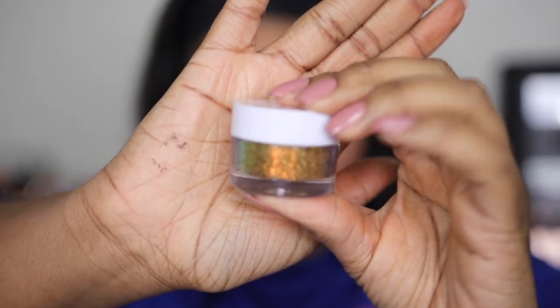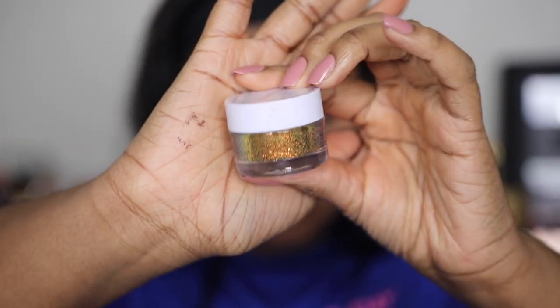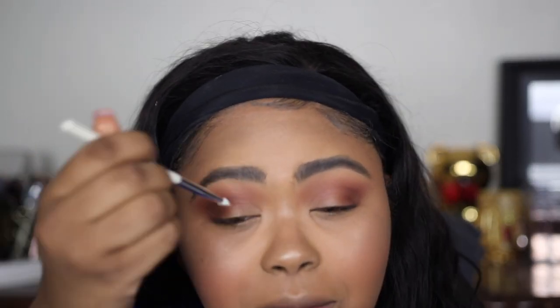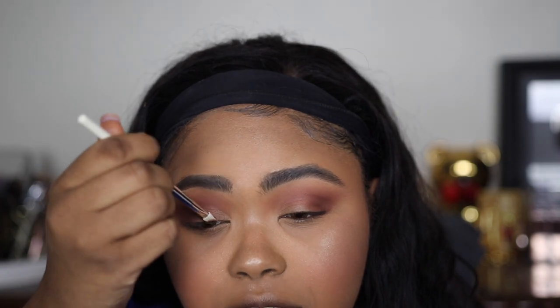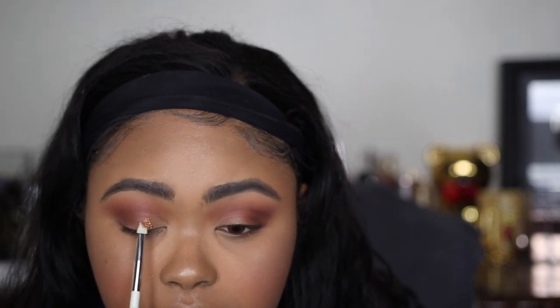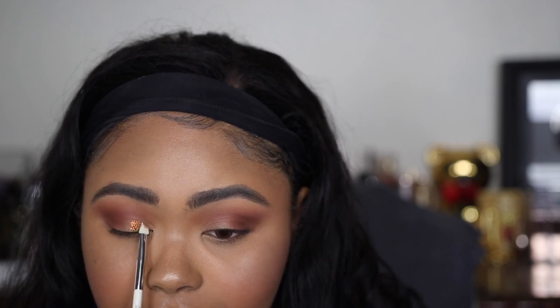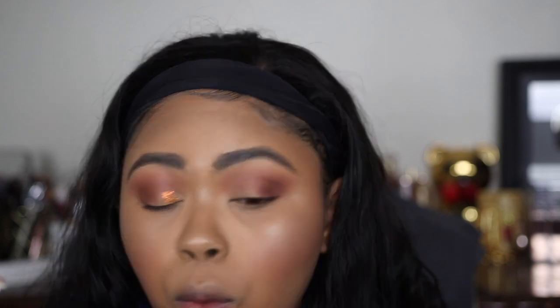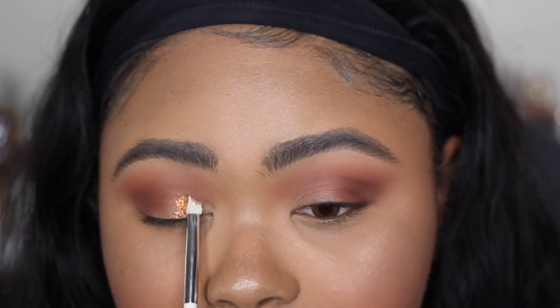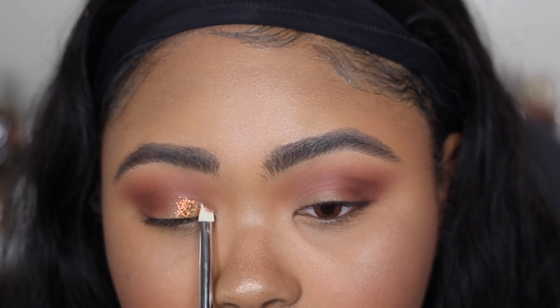That's amazing. But this color is really crazy because it's like a rainbow. If you keep looking at it, there's green in there, there's red in there, purple. Now I'm gonna go in with the Glossier Play tool though because I figured that would help. I'm sure you can use your hands though, but I just want a little bit more precise application here. Ooh, it looks red on my eyes though. That's so pretty, yo. Okay, this color is ridiculous.